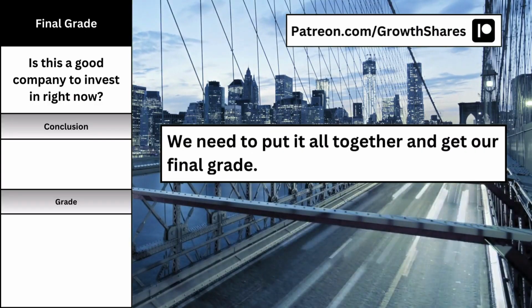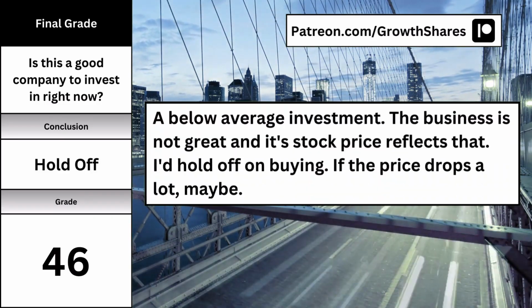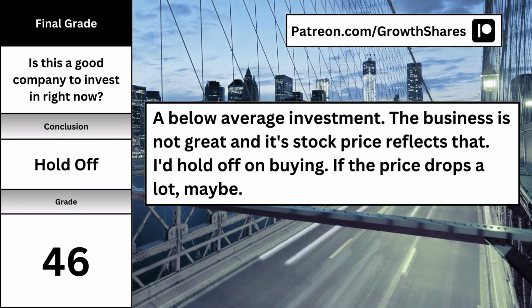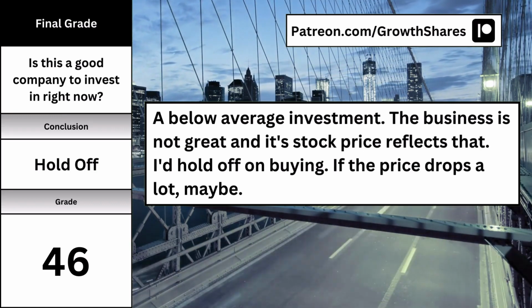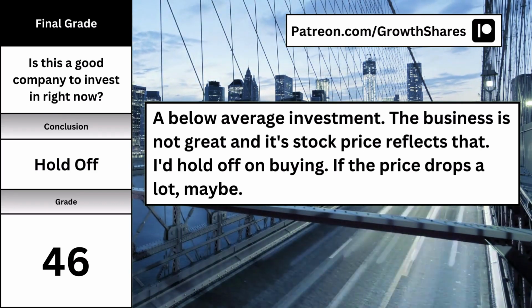And now that we've got all the numbers down, we need to put it all together and get our final grade. Barrick Gold has a final grade of 46, and that makes it a below average long-term investment. For me, the price is not great and its stock price reflects that. I'd hold off on buying. If the price drops a lot, then maybe.